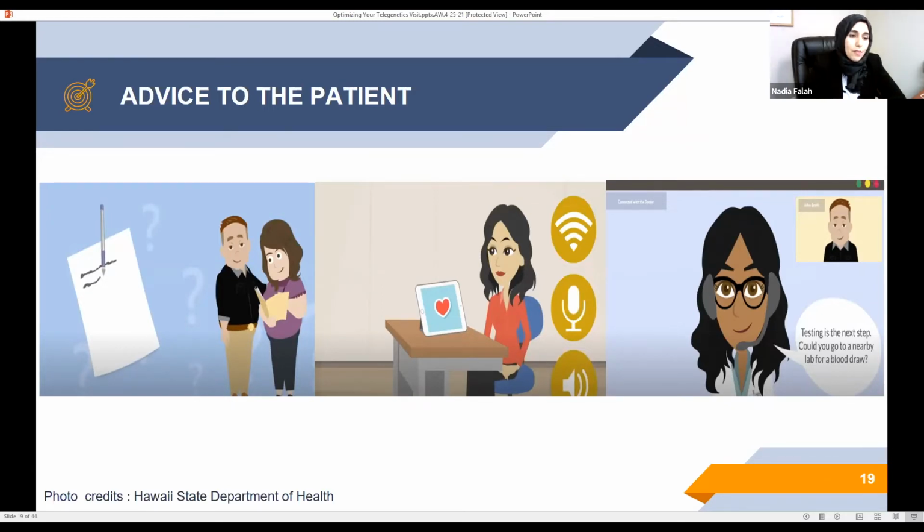Make sure that your device has a good speaker as well as a microphone. An internet connection is key here. It is very important that you have high-speed internet connected to allow for better and clear communication, I would say.